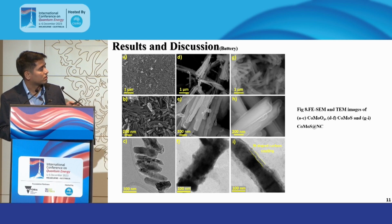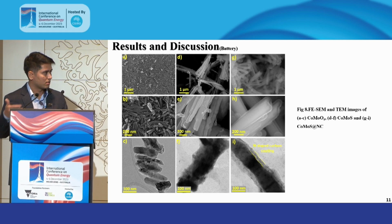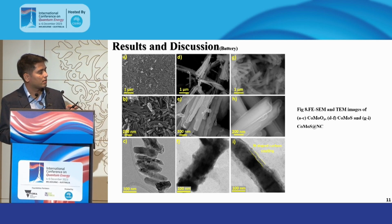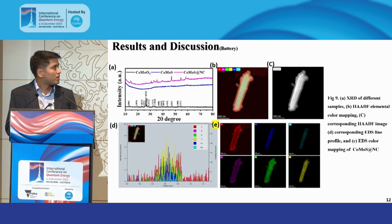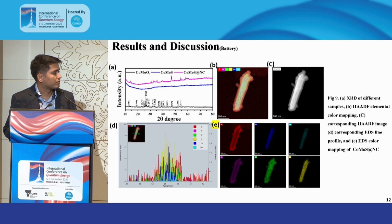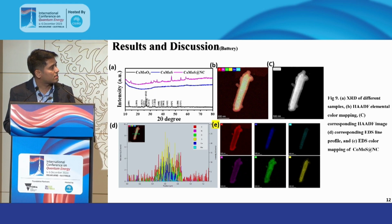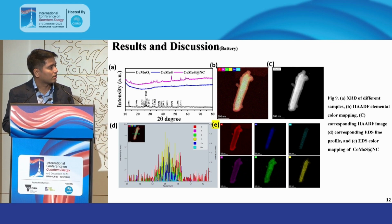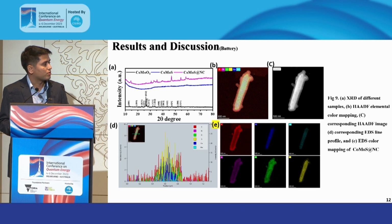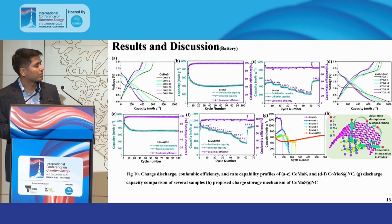We can see the translucent carbon coating. Actually, we did the polydopamine coating, then we did the carbonization of that one. So we get the nitrogen-doped carbon coating over the metal sulfide nanoparticles. We further did the XRD and HAADF TEM analysis, and particularly in figure E, we can see the metal sulfide core and the nitrogen-doped carbon shell. So we confirm the nitrogen-doped carbon coating is very nicely formed all over the metal sulfide core.